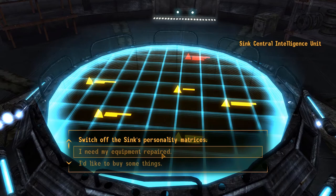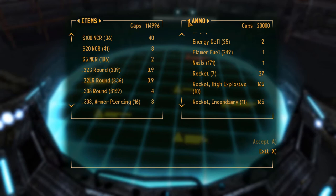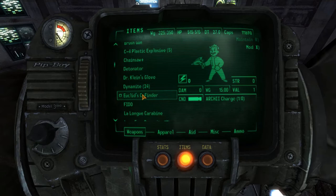Let us buy some mods for Fido. Let's see. Shit, let's go into miscellaneous here. Primer and powder pack. No. There it is. Alright, let's just buy one in case it doesn't work. Accept. Exit. Let's see. Because this might be considered a unique kind of weapon, so it wouldn't work. Mod. Yeah, okay. Good thinking. Alright, now let's sell it back.